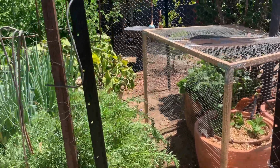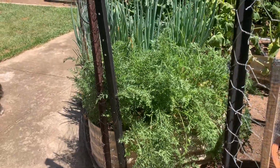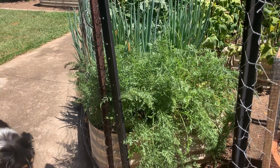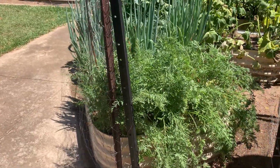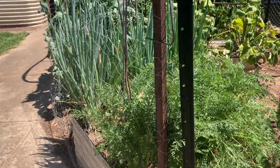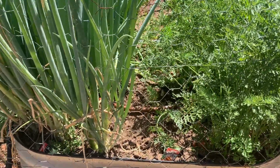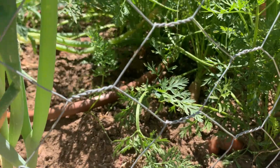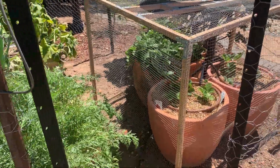So in this one, and I'm not sure if these were here the last time, in this one down here we have garlic chives, normal chives, spring onions and carrots. So I learned a valuable lesson with the carrots, that you really do need to separate them and not plant them all together, because we have harvested from the center there and those ones were all bunched, and you can see those funky ones going in there. Yeah, there was a lot of that going on because I hadn't separated them.